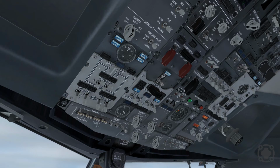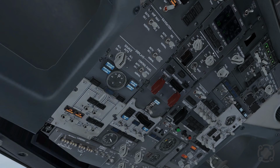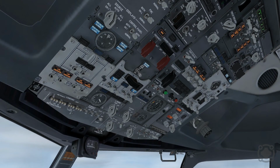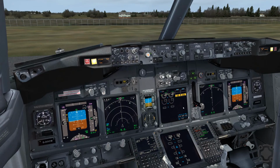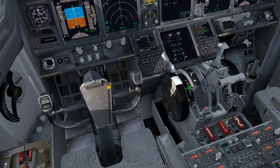Chicago Center, United 3824 clear, runway 28 right. Taxi to Charlie Terminal. United 3824, taxiing to parking. And I think that's all of our shutdown checklist. United 3824, taxiing to parking. United 3824, get off this frequency.